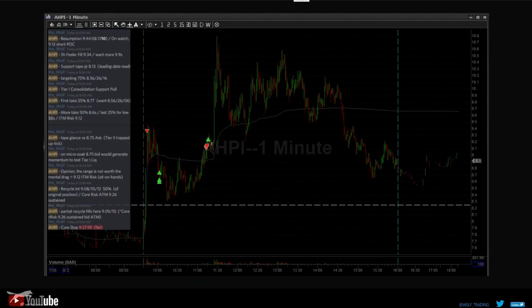AHPI, this one was similar, just low pre-market volume and then ding, ding, ding, massive strength. So this was a 10-minute level up halt. We had eyes on 912. This was the short term, meaning a prior liquidity event to current. So we had, I don't know if it was 3 or 5 trading sessions, but we're looking at the short term point of control here at 912.